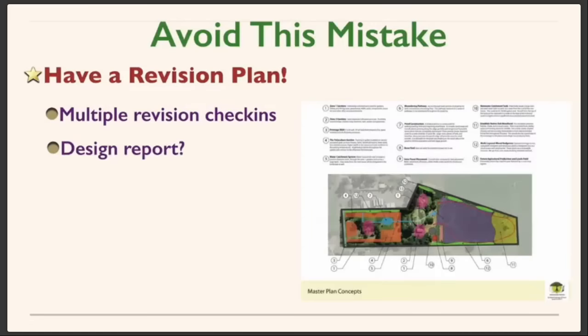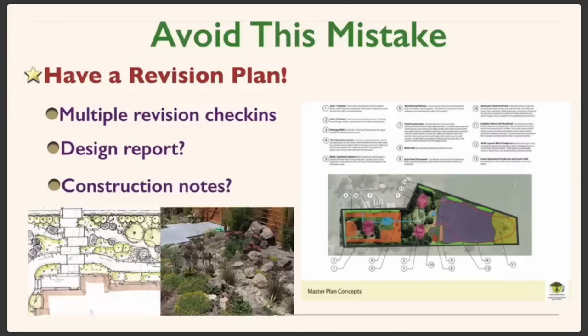And then also, with the expectation, do you have a design report? Do you have construction notes? Are these aspects that are expected with the design? When you're setting up the design proposal and starting this whole process, get really clear on whether you're just giving them a map with your concept plan on it, or you're going to write out and educate them about the different pieces and parts of it.